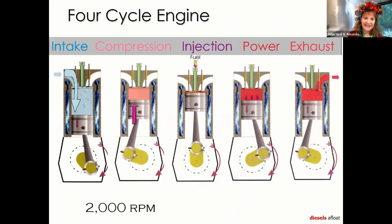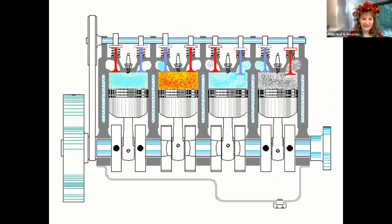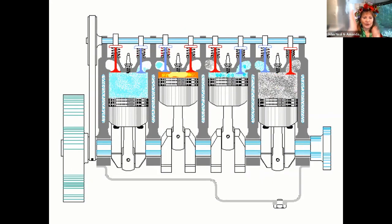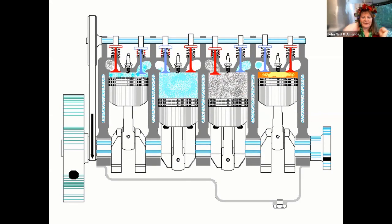So we have intake, compression, injection, power, and exhaust. That's 5 to me, but they call it a 4-cycle engine. And these are all happening at 2,000 revs per minute, so it's working incredibly fast. Here's a diagram of that in motion, showing the valves opening and closing and the pistons moving up and down.